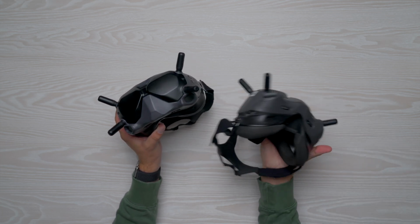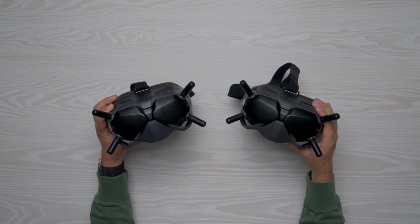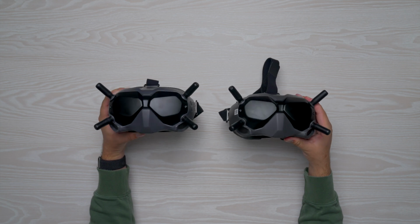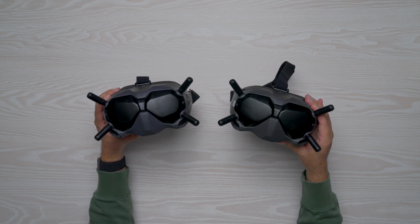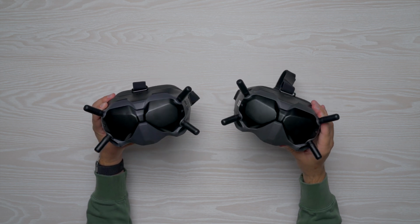Now the next goggles release from DJI, called the FPV Goggles version 2, wasn't much of an upgrade, as we basically received a similar pair with the same design and specs, but the internals had been upgraded to accommodate the new transmission system in their newly released DJI FPV Drone at the time, which was back in March of 2021.